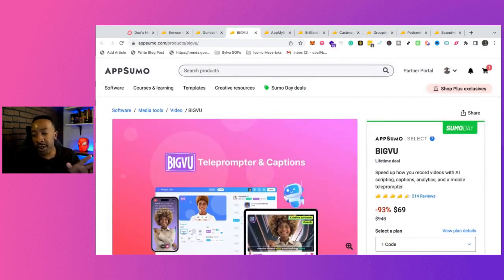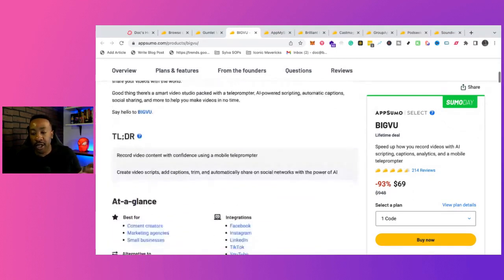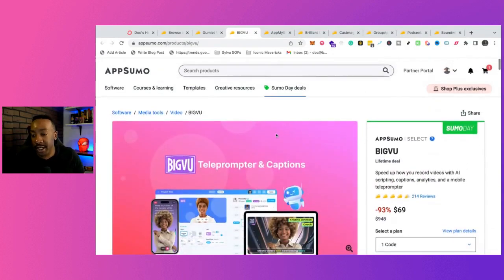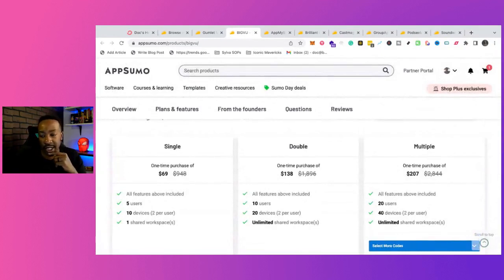BigView gives you a teleprompter, so you can easily do videos with a script and something off camera, and it makes it look really natural. This is great if you're trying to create YouTube videos, informational products, all of those things. It makes it super easy to get started. The LTD, the lifetime deal, starts at $69.